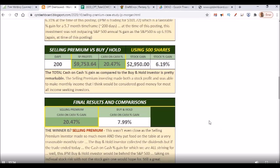Now, as you can see, selling premium versus the buy and hold for 200 days has pocketed me $9,753 or 20.47% cash on cash, right? Remember we invested 47,000? That 9,753 represents 20+% in this 200-day window. I mean, that's absolutely off the chart.